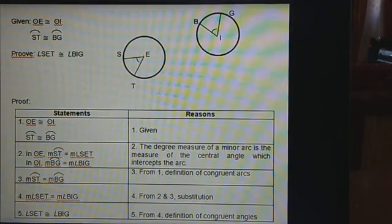Number 3 statement, the measure of arc ST is equal to the measure of arc BG. So it is supported by statement number 1, and this is the definition of congruent arcs. Now let's proceed to number 4 statement. The measure of angle SET is equal to the measure of angle BIG, supported by statement number 2 and statement number 3. So ano ang ginawa dun sa statement number 2 and statement number 3?